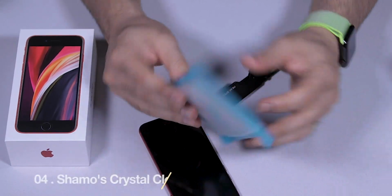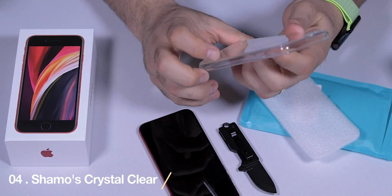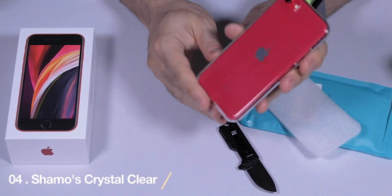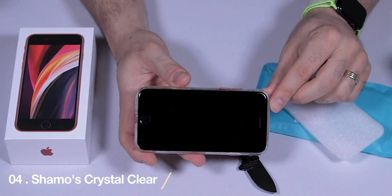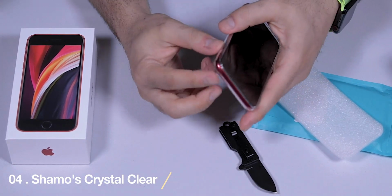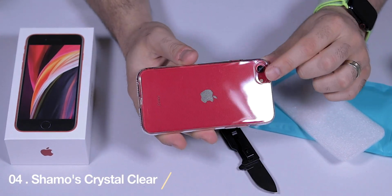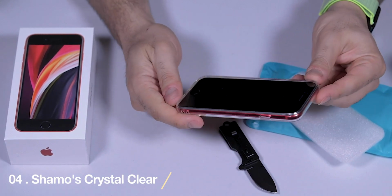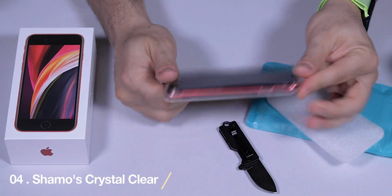This is Shamo's. The back is not 100% clear. It has this dotted texture. This one's much softer. It actually doesn't look that bad. You can definitely see the dotted pattern in the back. The screen protection is decent, definitely more than the last one. The buttons are clicky, not as tactile as the previous three cases we looked at. The back is definitely thick enough to offer protection for the lens, but it does not have any raised edges to prevent the case from scratching. So not a huge fan of this one, but it's just another option for you guys to consider. So far I like the first two better.